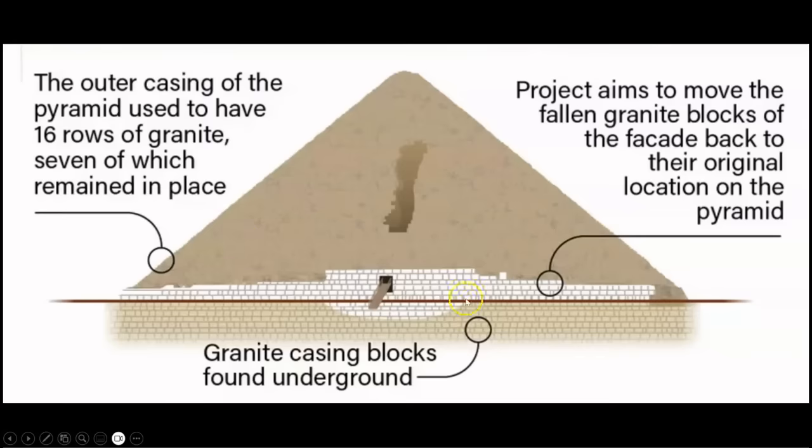And you can see here an exaggerated diagram showing what may still be buried below the sand on the northern face of the Pyramid of Menkaure. And I say exaggerated because the team only revealed maybe two or three tiers or layers of casing stones below the sand level, which you can see here, where this diagram shows about a half a dozen. But what is still hidden below the sand is still to be determined.